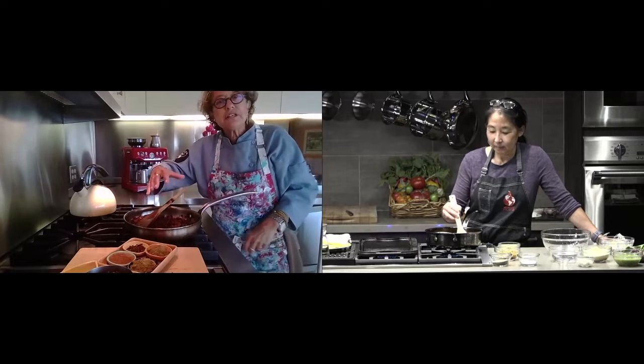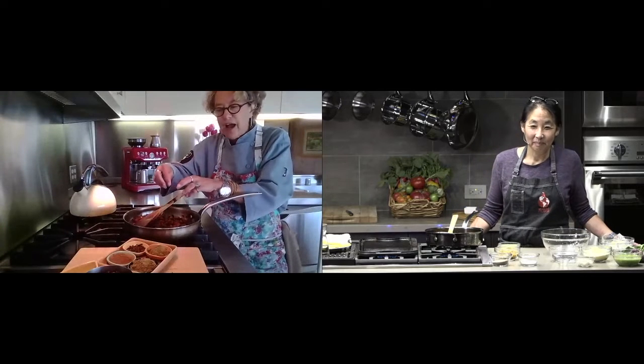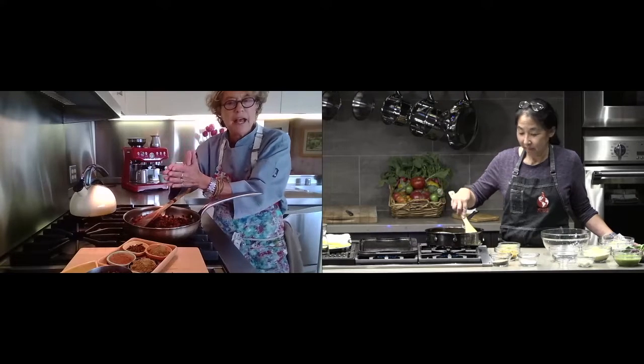This is a very typical dish that's served all over Latin America, Mexico. We do it in all different kinds of dishes. We used to stuff it into roasted plantains when we turned that into an empanada.